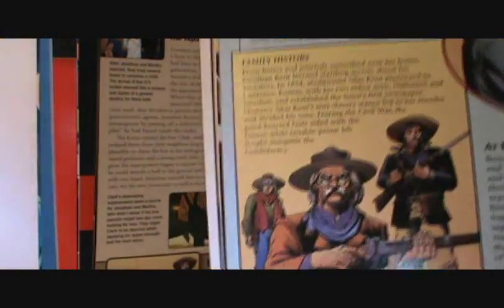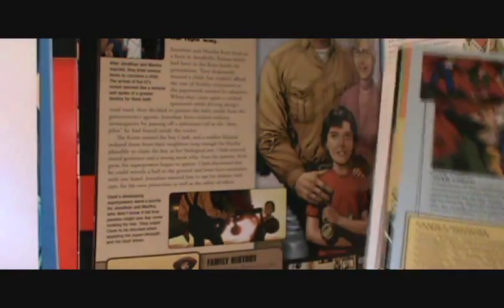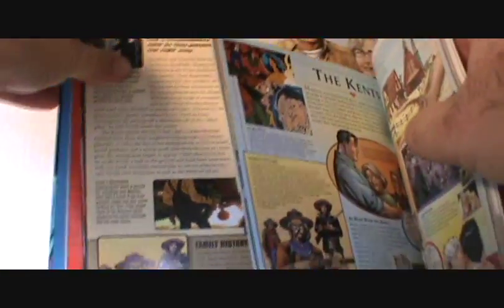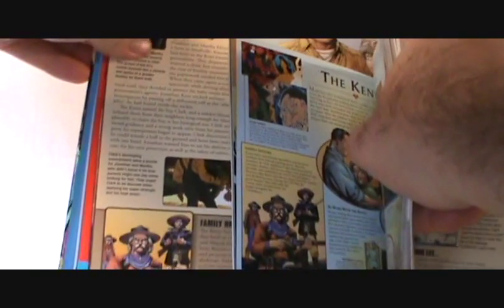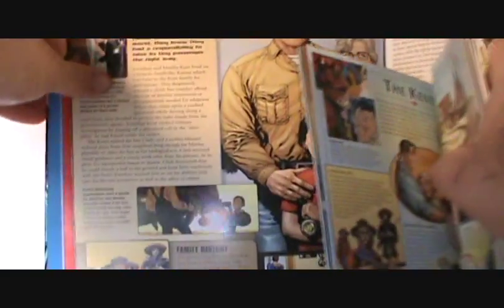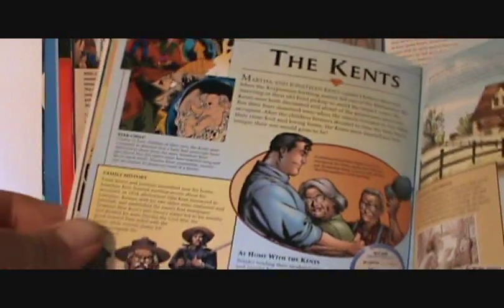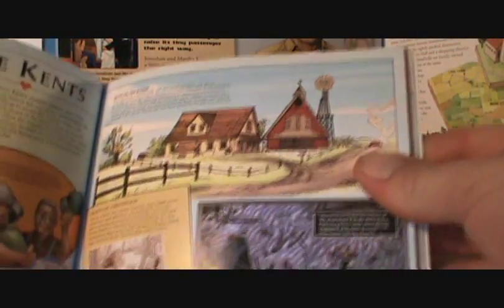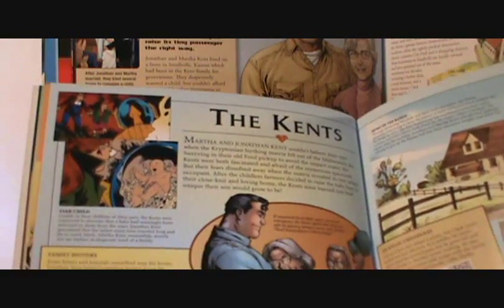Here is this picture of the Kents. This is a Kent family history, and if I can do this right on camera, there's the same picture down here in the bottom. Same read-up on this, just different shots or different pictures. They thought, hey, we're having an updated version. Here's a picture of the farm. So this is basically the same part of the book. They have just updated it a little bit differently.